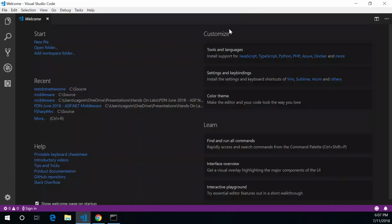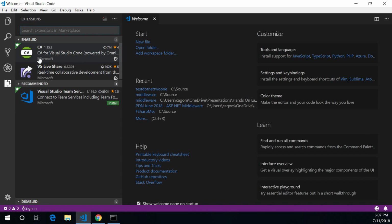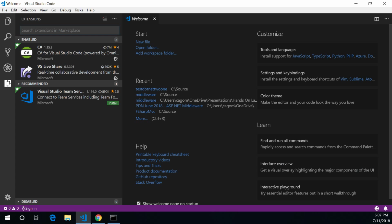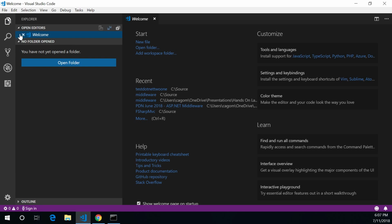And then once again, the C# extension. So in Visual Studio Code, we have this bar with our 5 major icons. And under extensions, you can see I do have C# installed. It doesn't come by default with the product, and you'll get prompted for it the first time you do some C# stuff. So, all right.